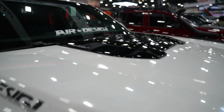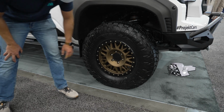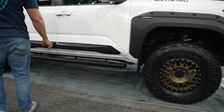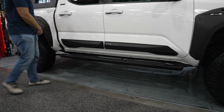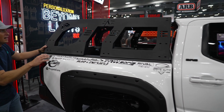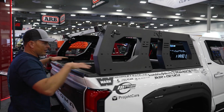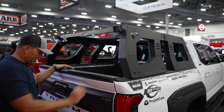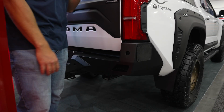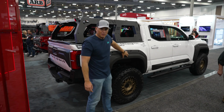And then Raceline wheels in bronze. You got the Ready Lift tubular upper control arms, the Vulcan shocks in there with some Toyo tires. This side step is just an OEM side step, but this back rack is Forged4's, is really cool. If you like this look, again, I'm gonna say it again, I like a tonneau cover in the back of my truck if I'm gonna have a rack like this, but the Forged bumper on the back is pretty rad too, and the one on the front. So all Forged on the bumpers and the rack, which is rad, but I like these fenders a lot, Air Design.